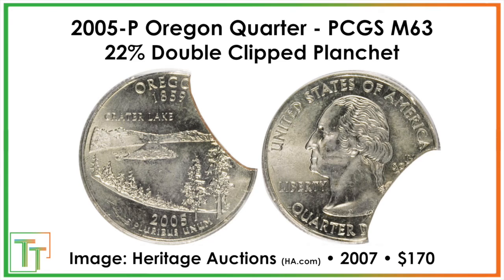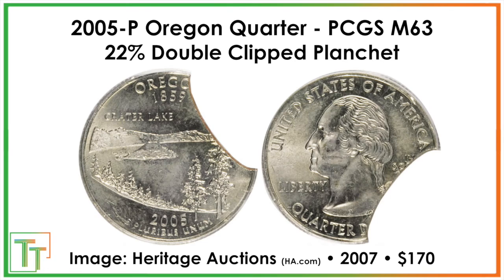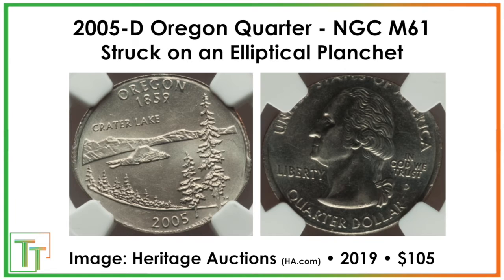A Mint State 63 coin sold for $170 again back in 2007, and it's a trend that we see more planchet errors in the later date state quarters as opposed to the actual striking errors like a double struck coin. And then lastly, we see another planchet error. This is an elliptical, so more like an oval-shaped planchet, with a different type of error where, instead of cutting in, it's almost like it got sliced on the outside, and again attains that oval shape. It sold for $105, so not wild, and it's Mint State 61, so not really the best state of preservation.